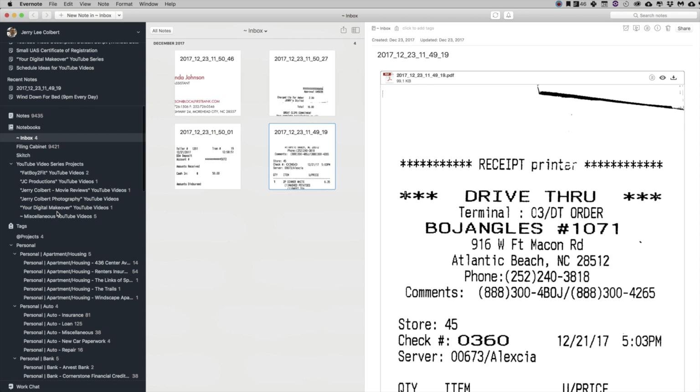So my suggestion is, and it's up to you, but if you are planning on going paperless and you want a really good paperless system, I would suggest using Evernote. It's an awesome way to go paperless.